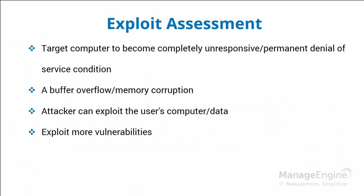So what happens here? The attacker can target a computer, probably a specific computer which is a victim, which can become either unresponsive, or the computer's access can be permanently denied. It starts from there, and of course it moves on to buffer overflow, which is again a stack buffer overflow, memory corruption, and attackers can exploit the user's data, which means obviously they can creep into the network, and there is always a possibility where they can create more vulnerabilities.